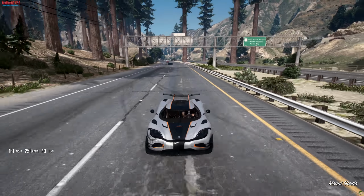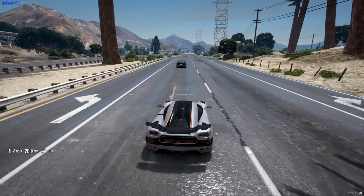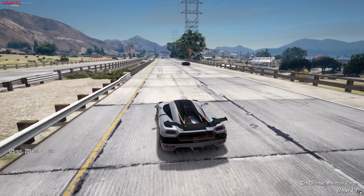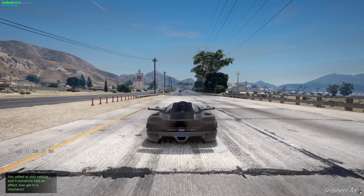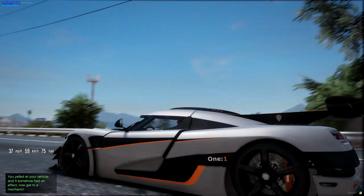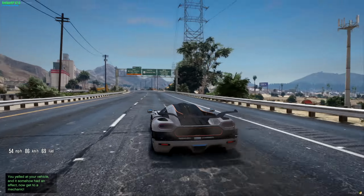Uh-oh. No. No! Dude, he's overheating. He's overheating too! Go, come on! Koenigsegg, please! Come on! Please! There we go! Okay, I lost it. What the? There's a plane upside down. Okay, he's overheating too, but I think he overtook me there. I can just about see him. I don't think I have a chance unless he crashes. I don't think I have a chance.